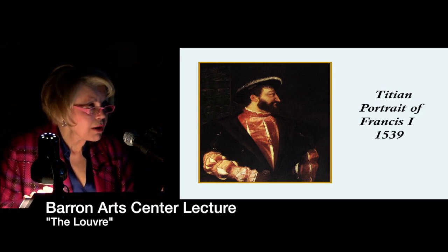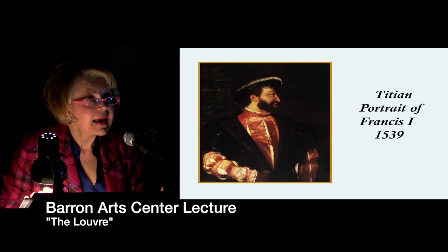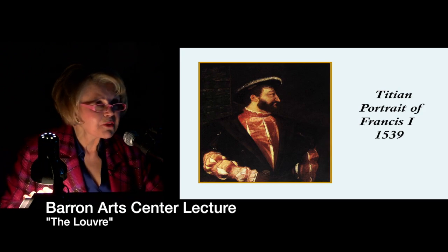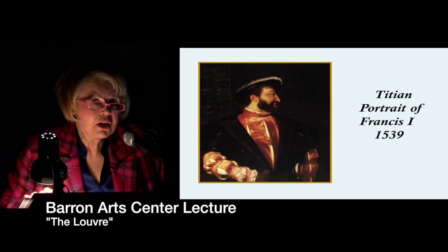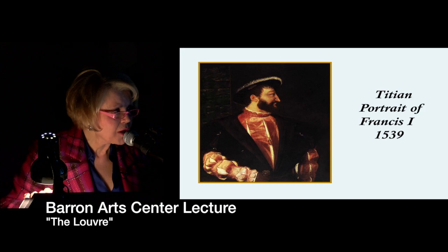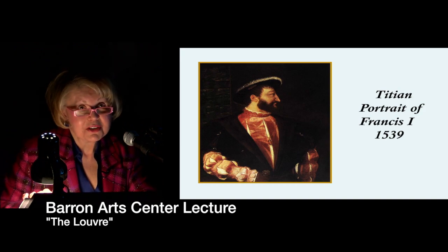But look at how marvelously he's rendered his clothing. Again, all of Titian's paintings generally have a dark background so that the figure stands out in relief, where the figure almost appears to exist in our space. But it's just marvelously done, and of course it was his Titian.